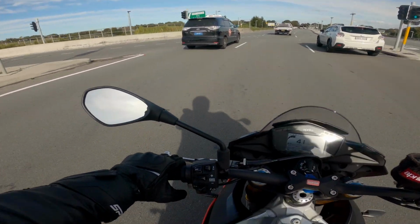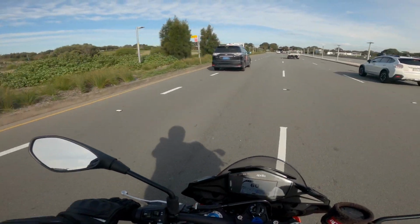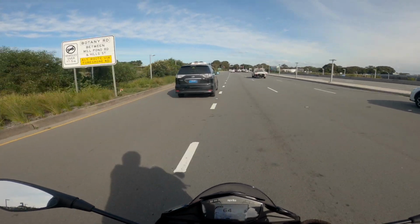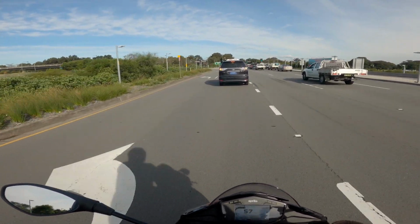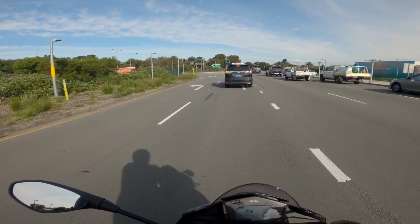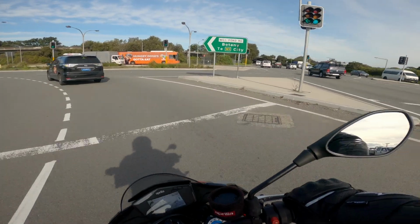Clutch seems relatively good. I mean, look, this is a second-hand bike, so everything's going to be a little bit different. What's that quick shifter? Pretty good. Makes a good crackle, that's for sure.